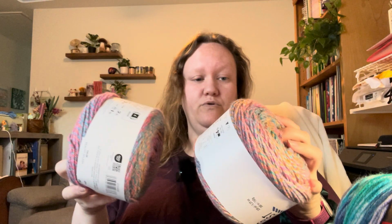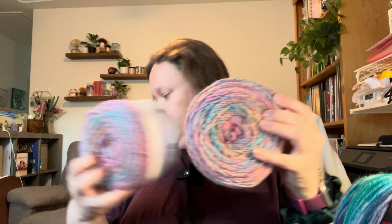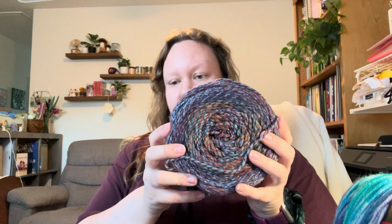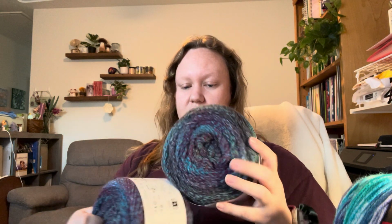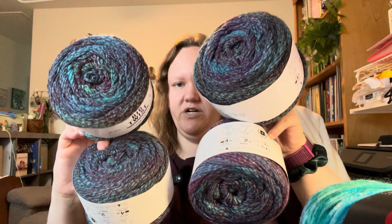I got two of Beachy Splash. It's kind of like a pastel. What is this? Is this the only one they had of this color? Oh, it's another Canyon Night. That's the color I had from the other haul. So another Canyon Night. That's great. And then the rest of these are Starstruck. Let's see if I can grab these. These four are Starstruck.